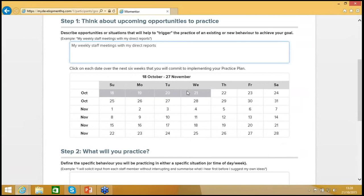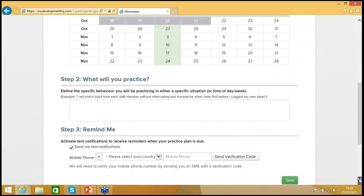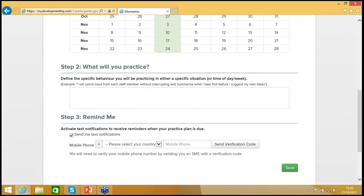It then asks you when over the next 6 weeks you're going to be able to practice that behaviour. And given that this example is within the weekly meetings, I'm going to say each of those happen on a Tuesday every week. So every week on a Tuesday, I'll be practicing my new behaviour, and my trigger will be my weekly staff meetings. We then dig down into even more detail, and it asks you to say what exactly are you going to practice. So in the example here, I will solicit input from each staff member without interrupting and summarise what I hear first before suggesting my own ideas. So we're really getting quite specific around the behaviour we're going to be demonstrating.